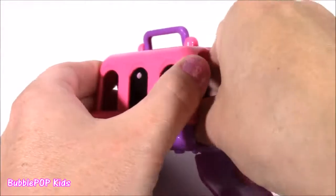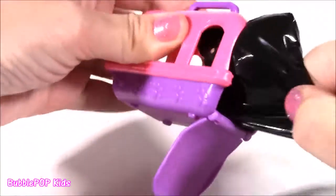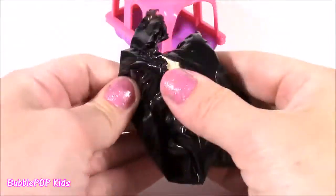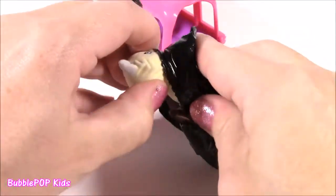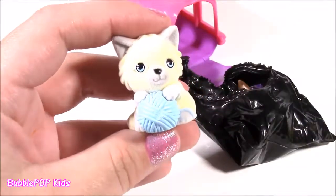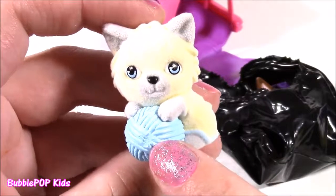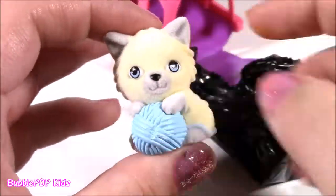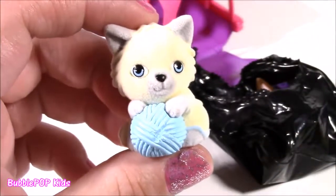Let's open. Here is our blind bag. And inside of this, oops, if I can get it. It's time to open it up and see who we're gonna get. Oh, look at this little yellow one. It's holding a ball of yarn. It's like a buttercream yellow. Ooh, and it's super fuzzy. Feels just like a fuzzy baby Shopkin.